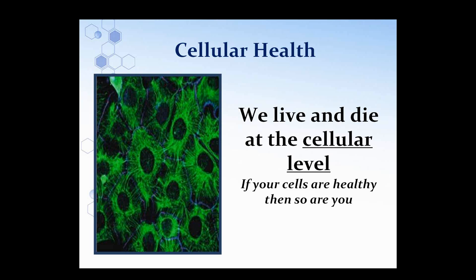And really, the quality of those replacement cells has everything to do with the quality of our health on a moment-to-moment basis. You see, we have a tendency to think of ourselves as being more static, the way we think of our cars. Our cars get old, they wear out, they rust out. But our bodies are incredibly dynamic because of this tremendous movement of replacing the cells.